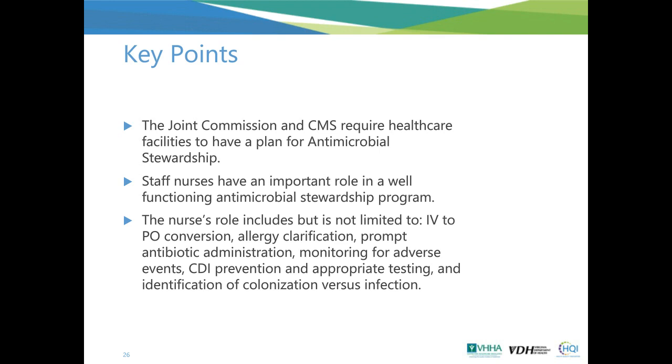Your role could be anything, including and definitely not limited to these things: advocating for IV to PO conversion, asking those clarifying questions for a patient's allergies to make sure we distinguish between a true allergy versus a believed allergy that may not be actual. Monitoring for any adverse effects to antibiotics, working towards being very conscious and diligent in preventing C. diff infection, advocating for appropriate testing based off of symptoms, and then looking at results and understanding the difference between colonization versus infection.